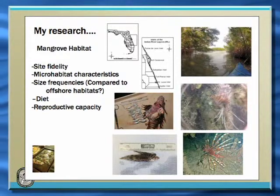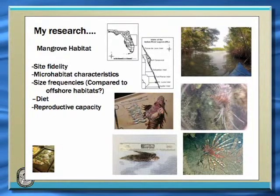What is the nature of their use? Are they just swimming in and then leaving? Or are they settling in at this habitat and staying? So that is site fidelity. It was exhibited down in the Loxahatchee River that they had high site fidelity. They don't really move, and that's been shown also on reefs. So I want to know if they're doing the same thing in the mangroves.